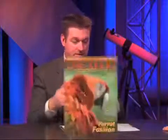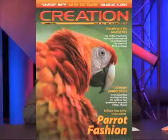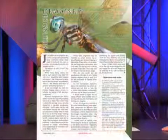Well, this is one of those typical articles where the authors are looking at something out in nature that is amazingly designed, some amazing feature in a living thing. In this case, dragonflies. The title of the article is Dragonfly Design Tips.